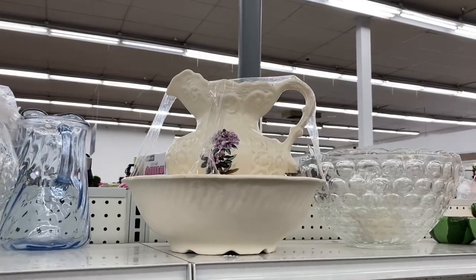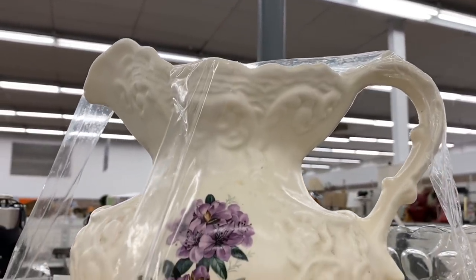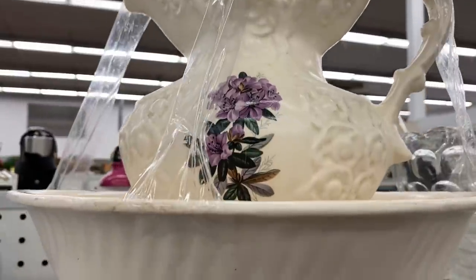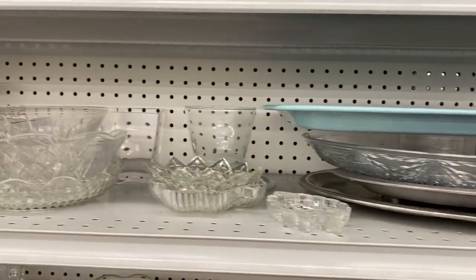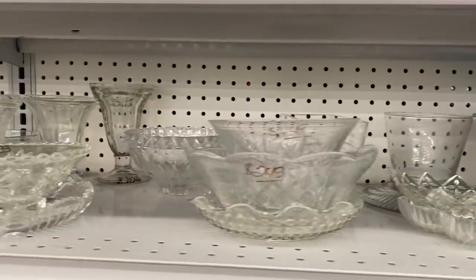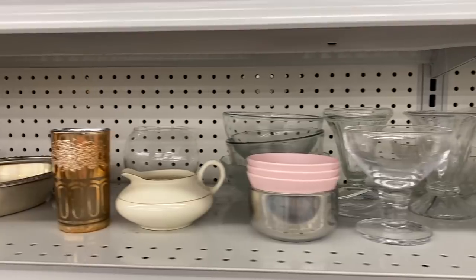Pitcher and wash basin, really nice to find together. Often I find one or the other, but these are the matching pair. The price tag is a little rubbed off on the bottom, but it's eight something, probably $8.50-ish. And the prices on those have gone down. I want to say they were 25, maybe even 30 a while back. So that's come down significantly.